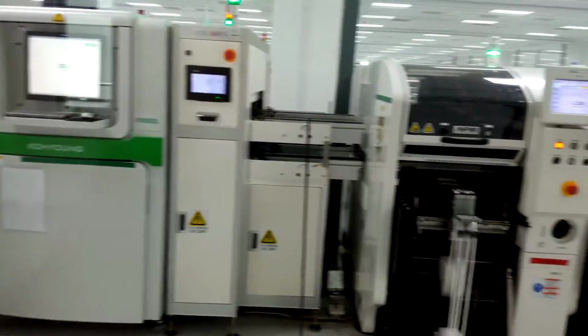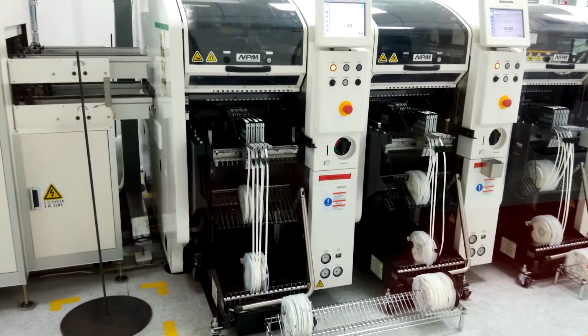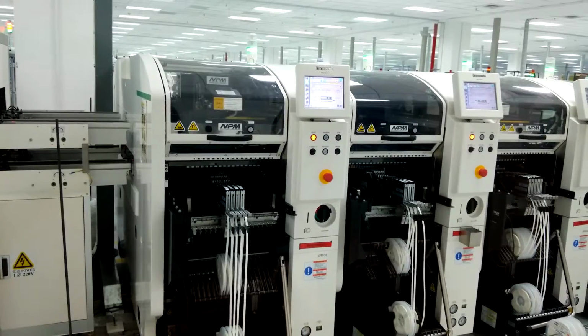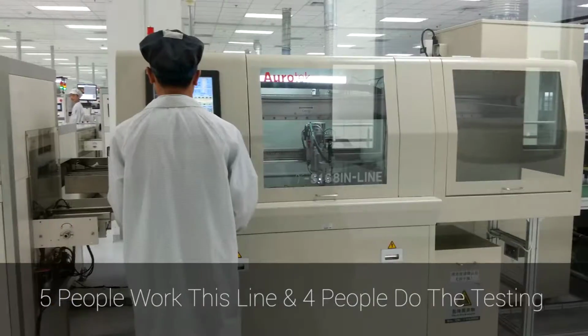So after the smartphone PCB comes down this line, all of these reels there at the bottom are full of little chips and resistors and all kinds of other crazy stuff. And then up at the top there, you can see that it's moving along at a crazy speed. Here is where they heat up the PCB so that the components get baked on.